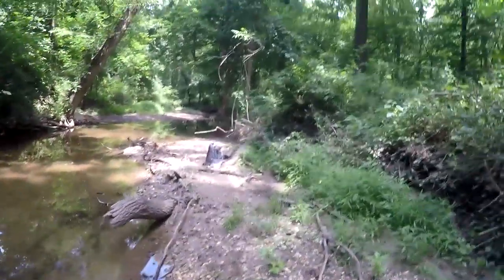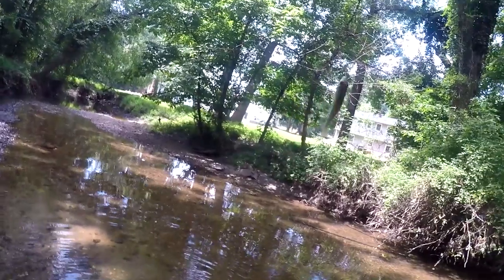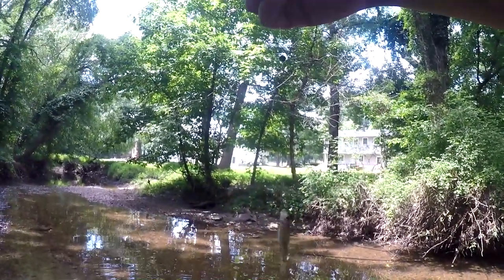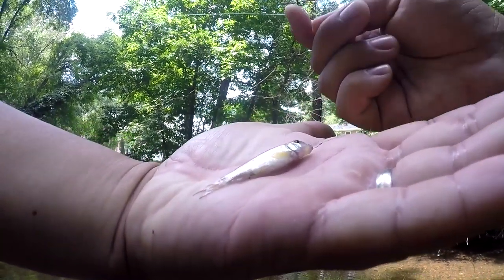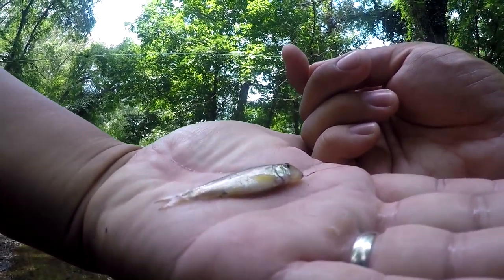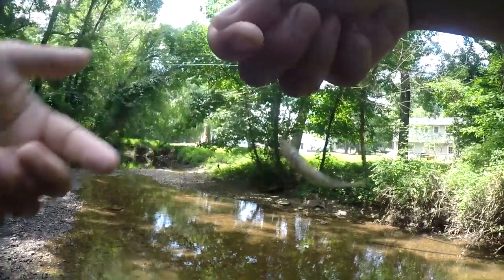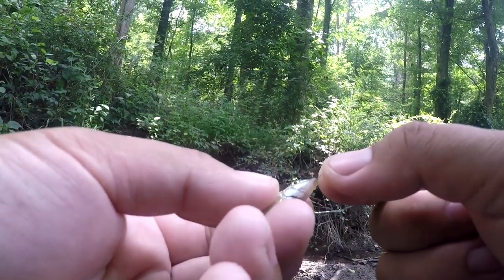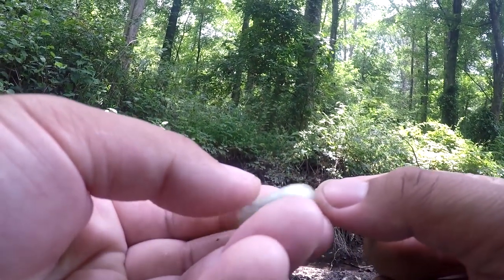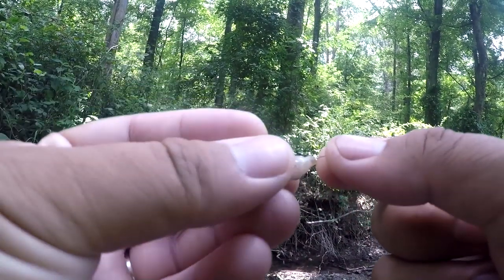Got another one. I think it is another white sucker. I mean, whatever these things are, man, I'm catching them now. I know how to catch them now. Before, I didn't have a lot of experience when it comes to catching them, but look at that. Now I know how to catch them. Yeah, I'm pretty much sure this is another white sucker. I don't think this is a cutlips minnow. I've caught the cutlips minnow before, the Exoglossum maxillingua, so sometimes I have a little bit of trouble differentiating the smaller ones. But no, this is a white sucker. This is a future Catostomus commersoni.